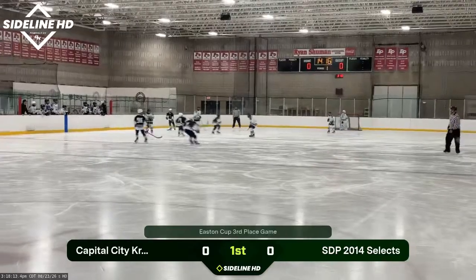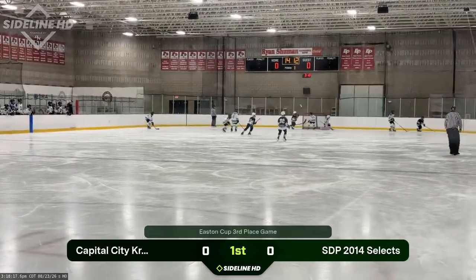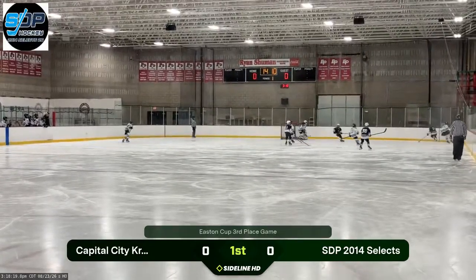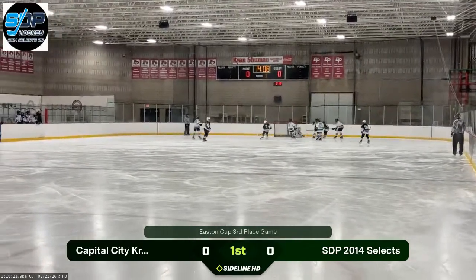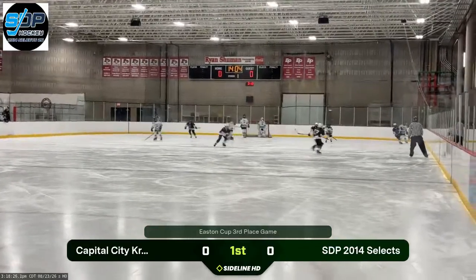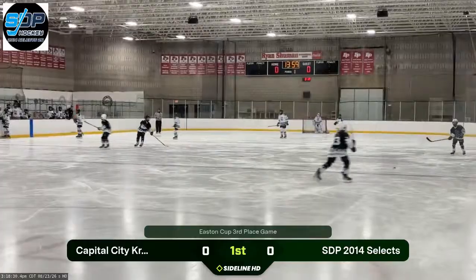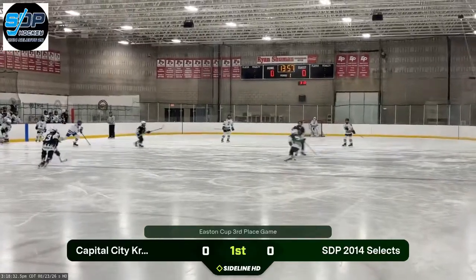Price sends it up to Johnson. Johnson attempted a no-look backwards pass that was intercepted. And the Kraken came in with a shot on goal. It was saved by Severson. There's another shot, another save. And the puck is dumped off the glass and up to neutral ice. SDP goes off for a change.